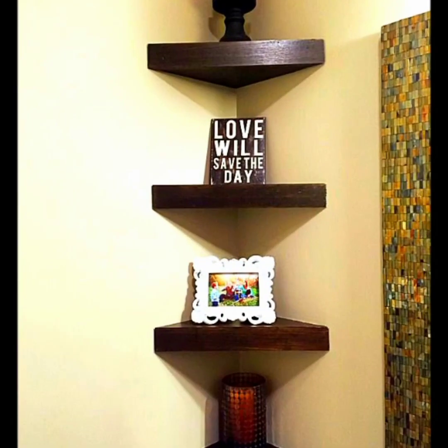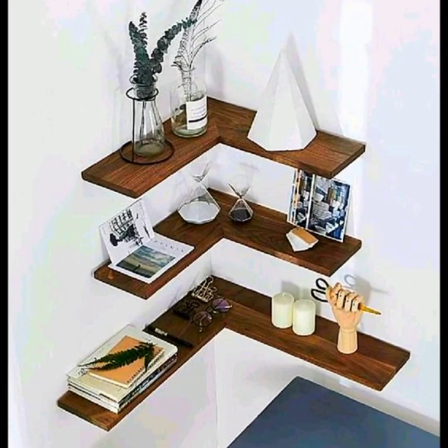Today we are talking about corner shelf design with wooden ideas in different styles, color combination and sizes.